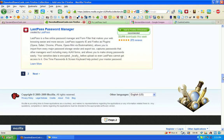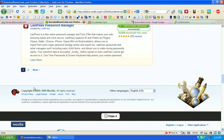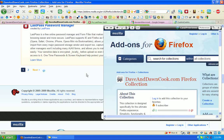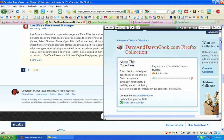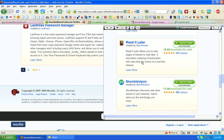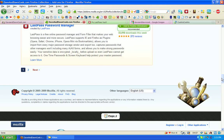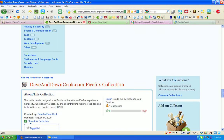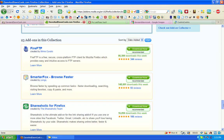So let's just scroll down here. I don't know if you're noticing this right now, but as I'm scrolling down, I did not click on next page here. The reason is, see, if I go over here on the side, I can go to my cool previews, and it's going to show me the next page. And on this next page, as we go through, it's going to show me the next add-ons that we have. But notice I did not click the next page. And all that is SmarterFox right here.